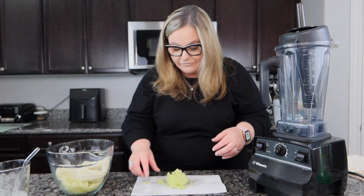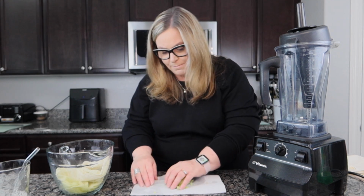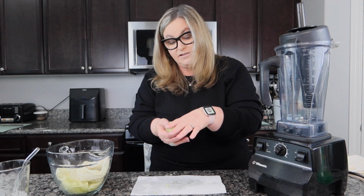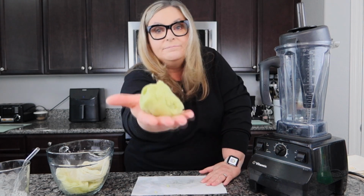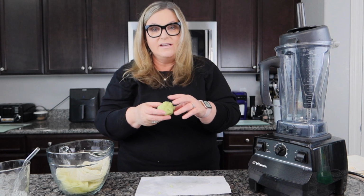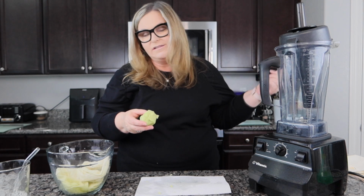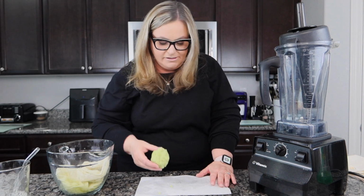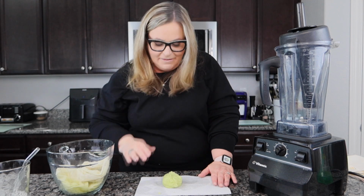Now, if I wouldn't have rinsed out the pulp, here's what basically a whole stalk of celery works out to be. That's it. If I wouldn't have rinsed it out, I could have saved this and put it in little ice cube trays and save it for soups or stuff like that. That's what some people do, some people that don't want to be wasteful. But if you're doing this every day, you're going to have a lot of these little balls. So that is trash.